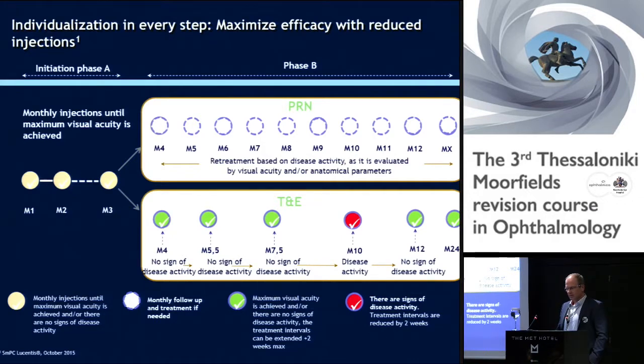Whereas with treat and extend, it's a different concept. You always treat the patient, but you try to extend the time intervals by 15 days or perhaps more, depending on the actual condition. And once you find the exact point in time where you have reactivation, you move backward. So it's a more proactive kind of treatment regimen.